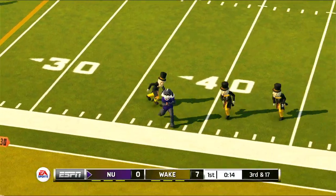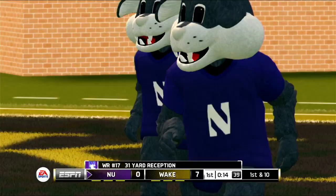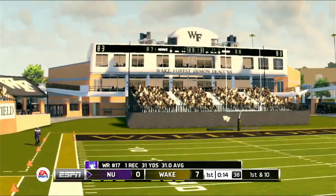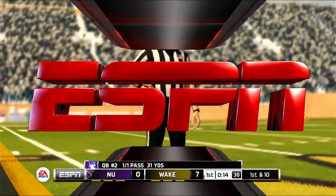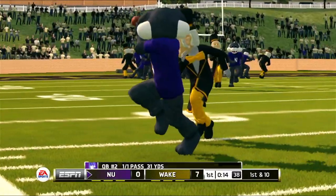Once and all, going deep. He hauls it in and gets out of bounds. Huge play for both the quarterback and receiver, but it all starts with the big fellas up front who provided the time to get the quarterback a chance to throw.